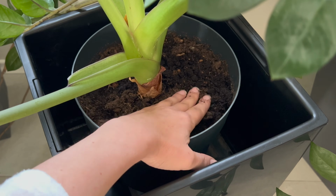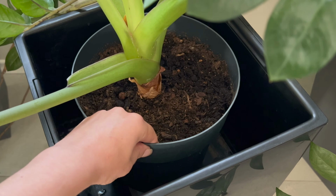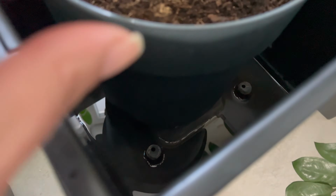It is also important to use well-draining soil and a pot with drainage holes to allow excess water to escape. Water should be poured directly into the soil, avoiding getting water on the leaves, which can lead to issues such as fungal growth.